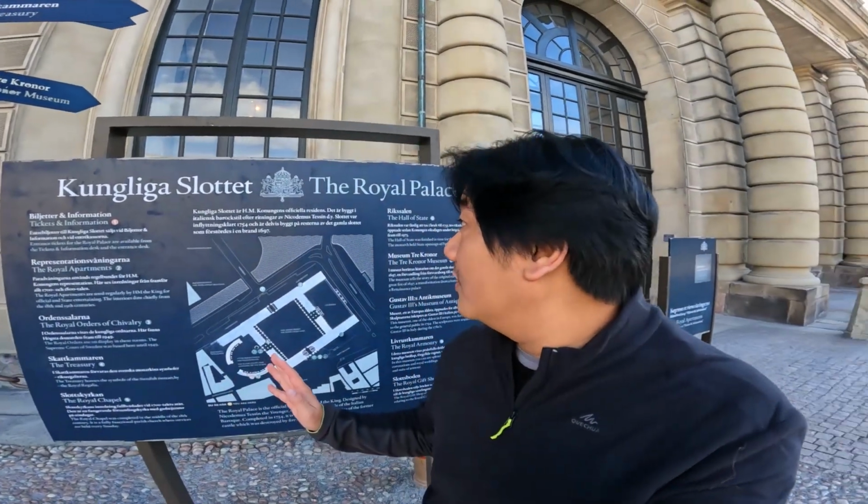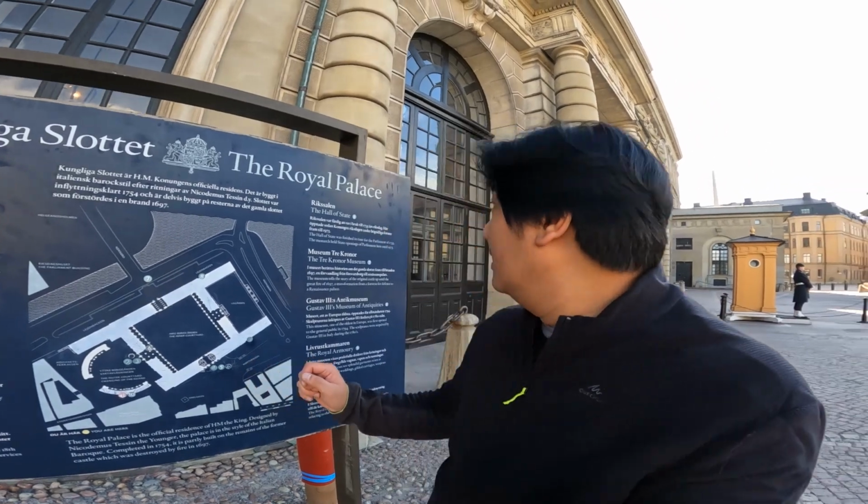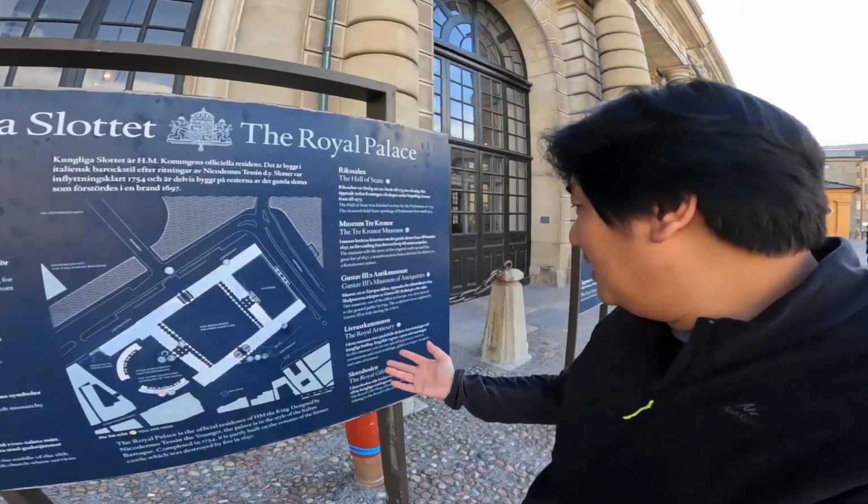And here's some information that I dearly need. Alright, so this here is the Royal Palace as I suspected it was. And according to this, it has been here probably since, I don't know, 1697 or something. Some of the information is not in English, so I'm just really here for the sights, the smell, you know, and to experience the culture a little bit.